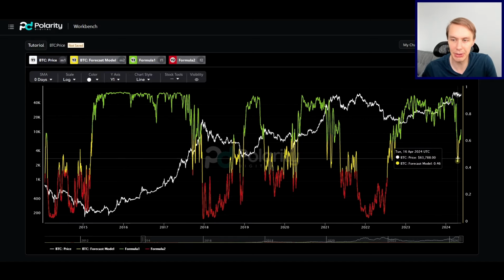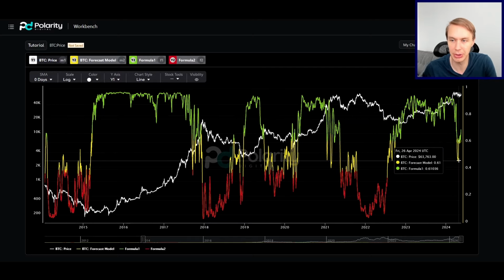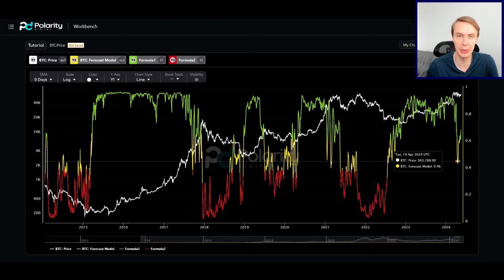Now, what's notable is that we did have a bit of a drop off of this very bullish footing. We dropped all the way down to just under 0.5 over here. Now, there are different ways that you can interpret that. You could have just interpreted it as, it's over, we're now going into a bear market.